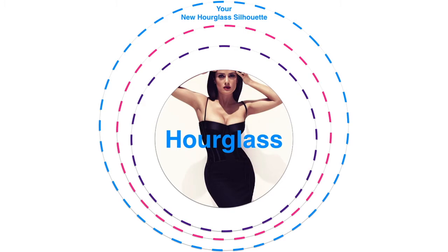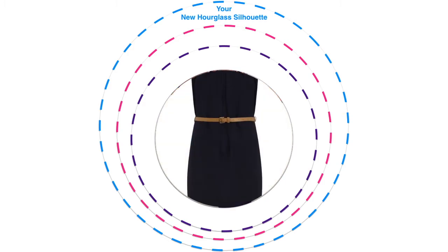Hourglass silhouette is just sexy. We all know that. I don't have to convince you guys watching this video. What I do have to convince you of is that you can kind of fake it even if you don't have it. And the way that you're gonna help to fake that is with the use of belts. There are many ways that you can do this. One is you can belt dresses.